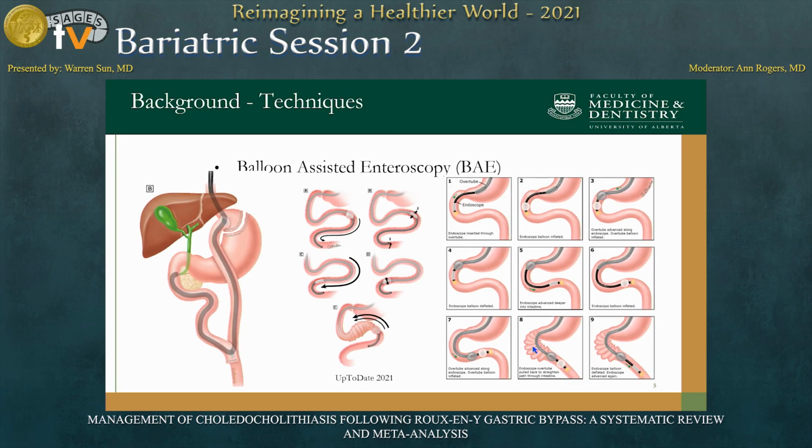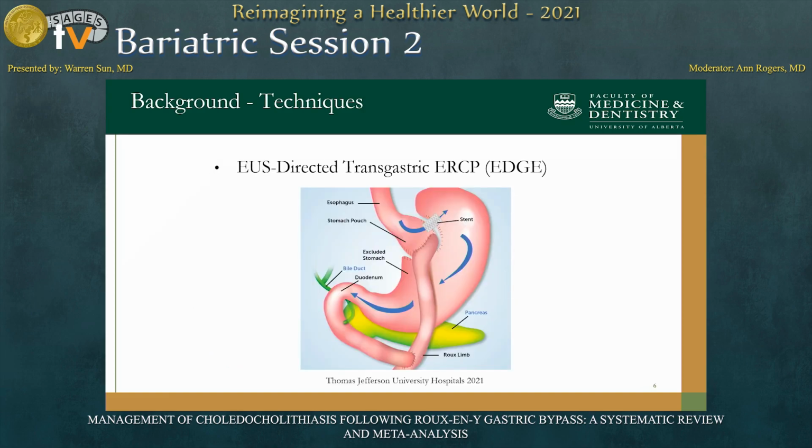Balloon-assisted enteroscopy is an umbrella term that includes a deep cannulation of the gastrointestinal tract and the small bowel, usually done with a single or a double balloon. This allows cannulation down the Roux limb and retrograde through the biliopancreatic limb to access the ampulla for ERCP. The endoscopic ultrasound-directed transgastric ERCP, or EDGE, is the creation of a gastrogastric fistula through endoscopy and endoscopic ultrasound to place a self-expanding metal stent, and then this will allow ERCP to be performed in a conventional way.